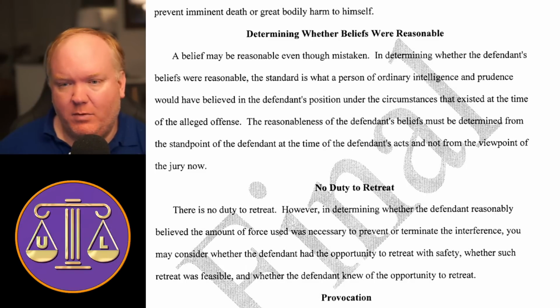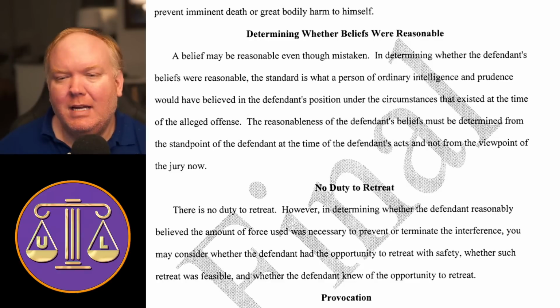Determining whether a belief is reasonable. A belief may be reasonable even though mistaken. You can be reasonable and mistaken at the same time. You don't have to be right. In determining whether defendant's beliefs were reasonable, the standard is the ordinary man. The standard is the person of ordinary intelligence and prudence, which would have believed in the defendant's position under the circumstances that existed at the time of the alleged offense.